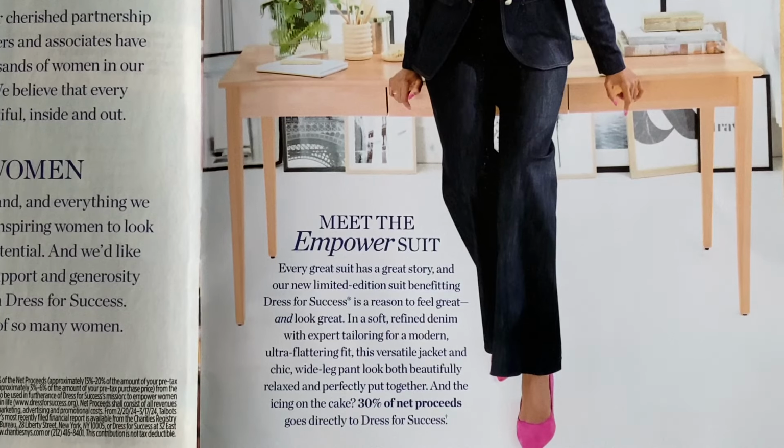Meet the Empower suit. Every great suit has a great story, and our new limited edition suit benefiting Dress for Success is a reason to feel great and look great. In a soft, refined denim with expert tailoring for a modern, ultra-flattering fit, this versatile jacket and chic wide leg pant look both beautifully relaxed and perfectly put together. And the icing on the cake, 30% of net proceeds goes directly to Dress for Success.